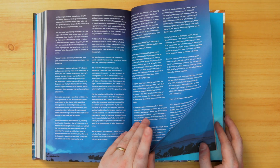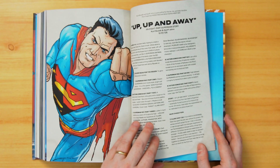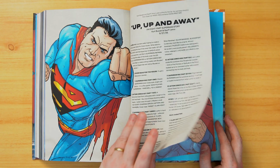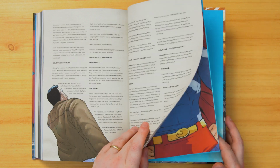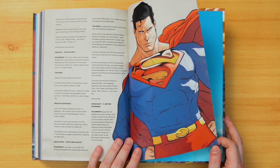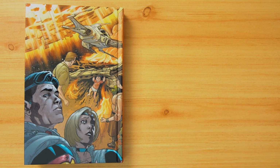And I'm telling you, this is now on my list of top Superman stories ever. And I got to get the deluxe edition. So that was awesome. Up, Up, and Away was awesome. And the rest of the book that we didn't even cover today was awesome. So definitely check this book out and keep reading and stay brave.